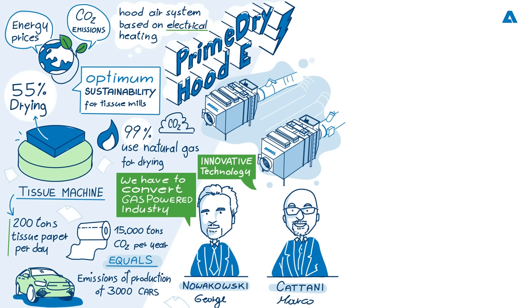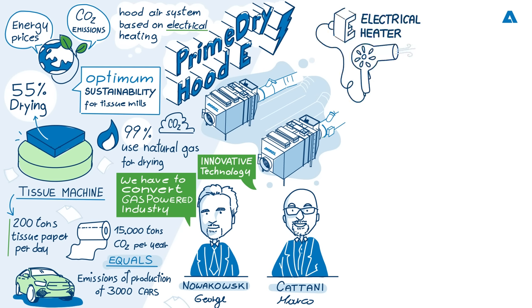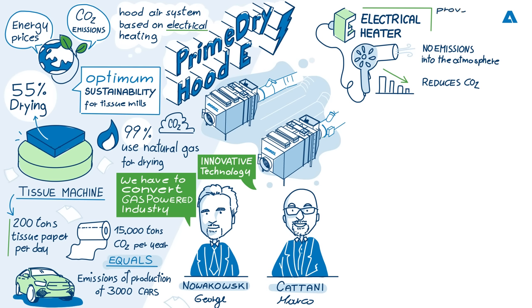Yeah, the PrimeDry Hood E comes basically from the application of the electrical heater to heat up the air. And this is particularly significant because it allows us to reduce drastically the CO2 emission and NOx emission to the atmosphere. This solution comes from a proven technology, the application of the electrical heater to heat up the air, that is common in other sectors. And we want to apply this kind of technology also in tissue. This is basically the story of the system and how this can be really effective in tissue production.